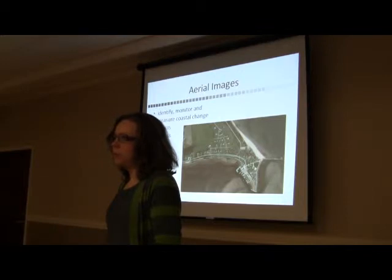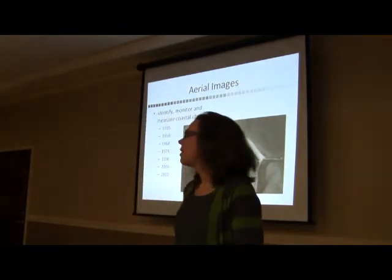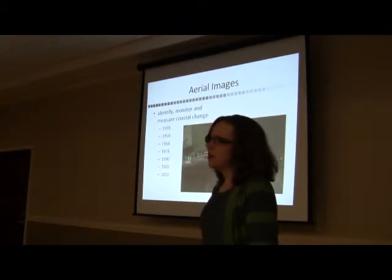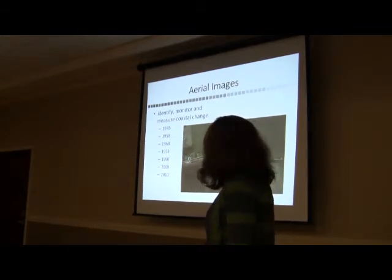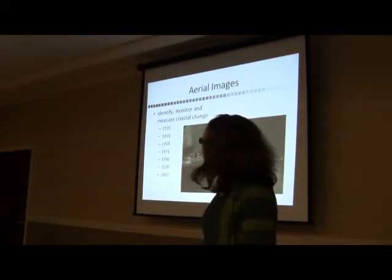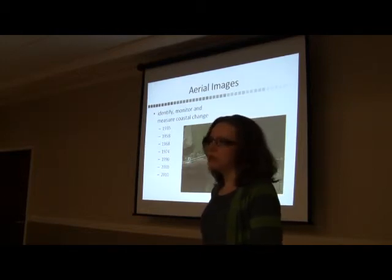As a province, we gather aerial images at more regular intervals now. We have a series that goes back to 1935 up to 2010. And this is an image from 2010 aerial photos of Northwest Hill. So we've been looking at these photos as well as a means to identify, monitor, and measure coastal change.